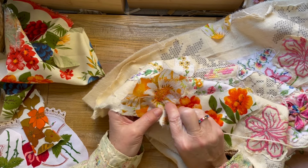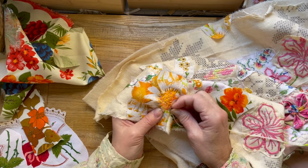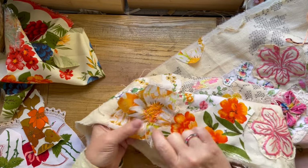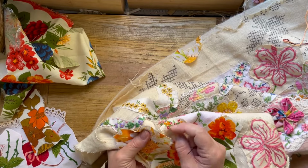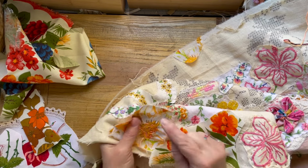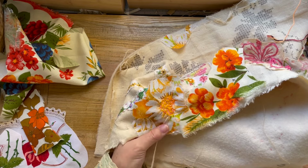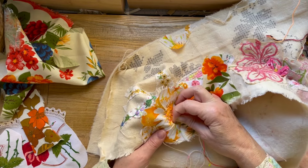And let's see. If I go up here, I just want to make sure that I can connect all that back in. I can, I'll just have to do a bit more trimming there. That's right. So let's do some absolutely giant petals.